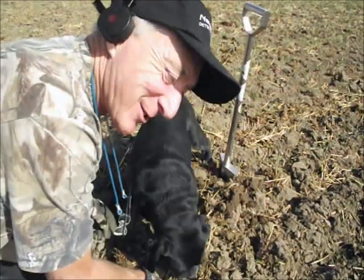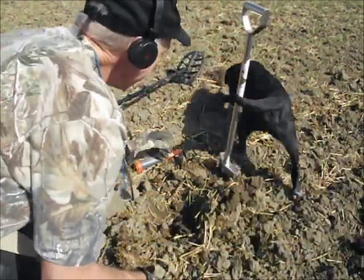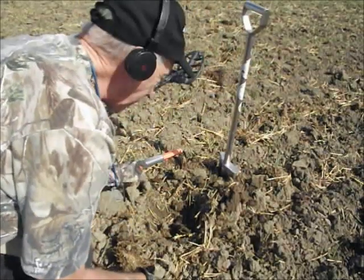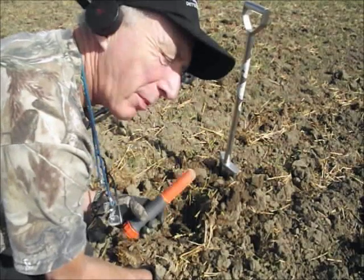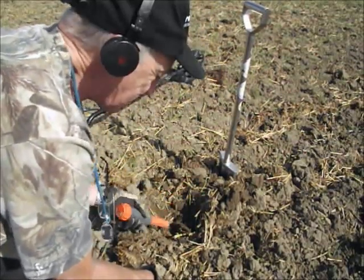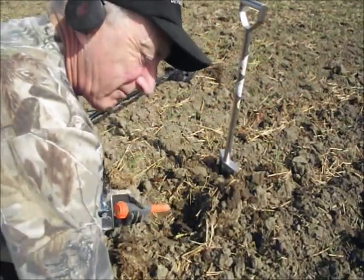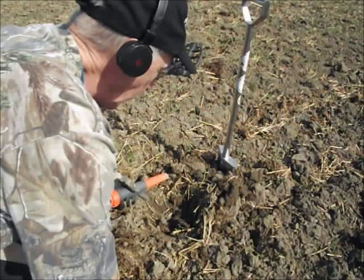Right, my good friends, well once again the dog's back and he's stood in the hole. He might have come to help me find it. Anyway, there's another one behind me as well, barking away. Right, we've got another signal down here, boys and girls. It was only about 4 inches deep. I'm just watching the dog because he's trying to knock the tripod over.